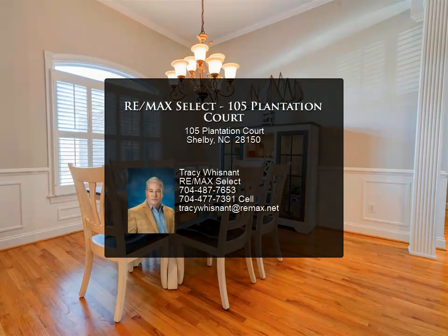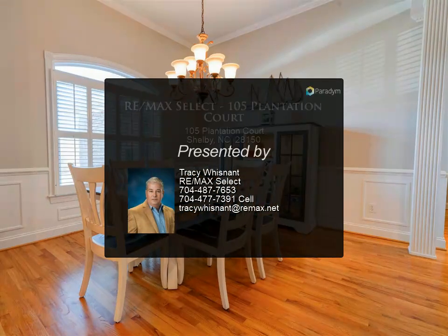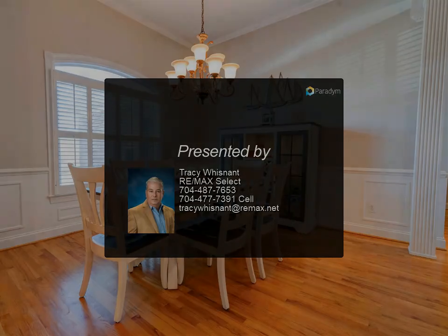This home offers a perfect blend of convenience, comfort, and style. For more information, review the details.